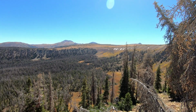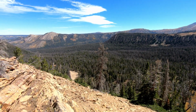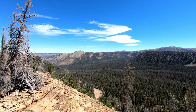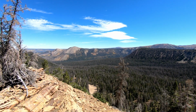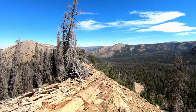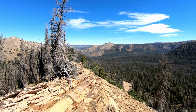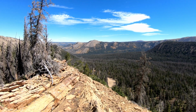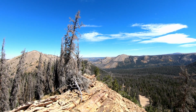And here's looking down, this is Cataract Basin. And then you can see the main drainage over that hump in the middle, and on the other side there. I think the trail meets up down the base of those bare looking mountains there, where there's a lot of quakies in yellow over there. And I don't know whether you can see it, but my gosh, there is all kinds of fall colors off there on the way in the distance.